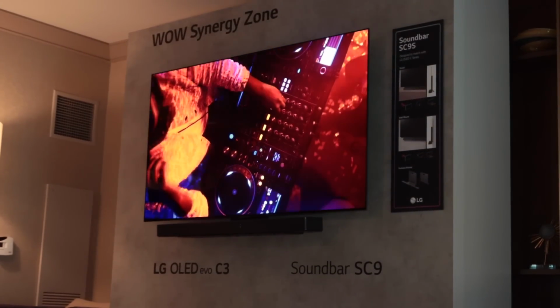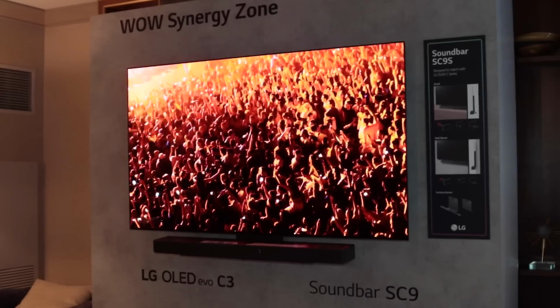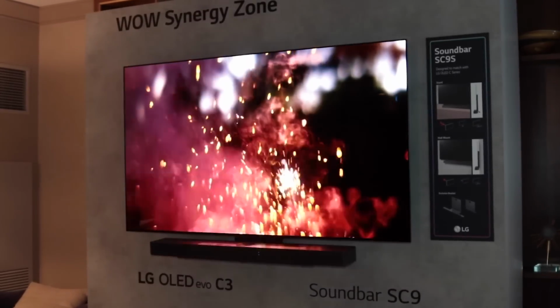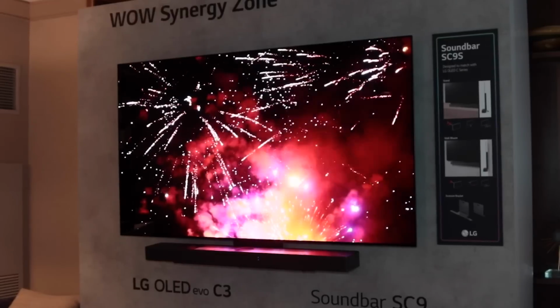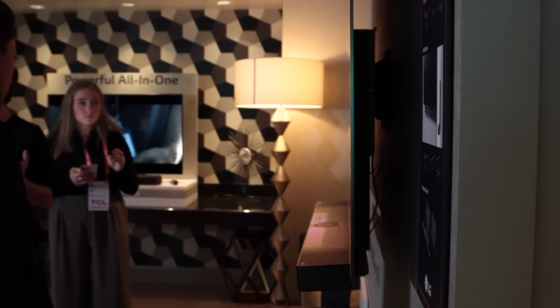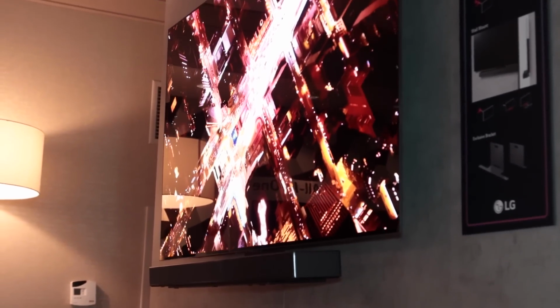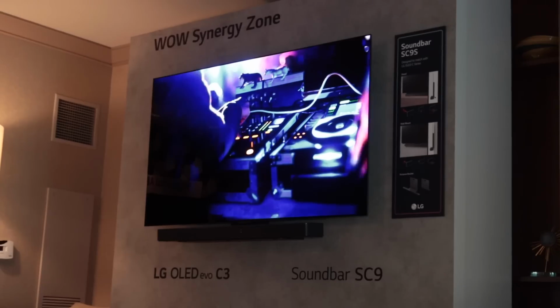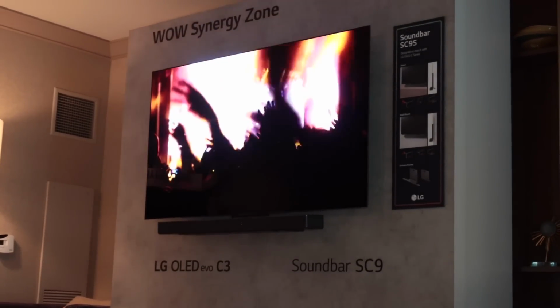options for this series. But most of the magic here is thanks to the new Alpha 9 Gen 6 processor, which powers improvements to perceived brightness, hopefully improving the overall impression of brightness for those watching. The C3 is also promoting LG's new Wow Orchestra feature. Basically, when you pair an LG C3 TV with an LG soundbar, the speakers in both will work together to create as ideal a soundscape as possible.